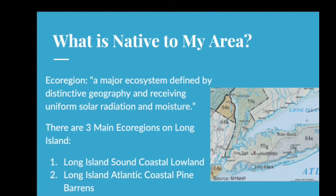And this is a great diagram. This is from the New York Natural History Program. They have a great website and a great database. You can go online and research plants and also communities through the New York Natural History Program. It's a fantastic website. Next slide, please.